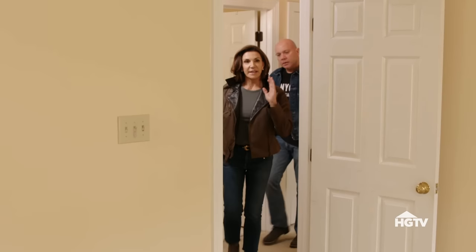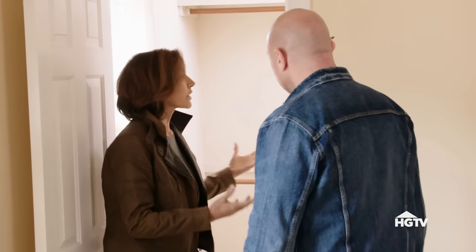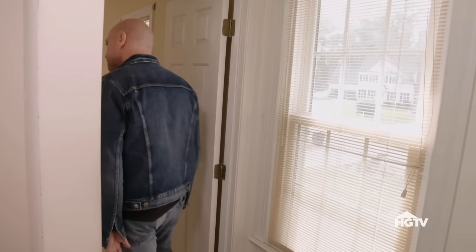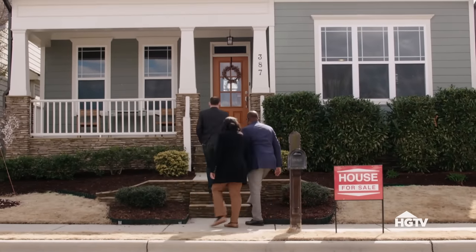All right, and here we get into the master. Lori needs a proper closet, and this doesn't do it. I don't think the space is so bad. I just think I have to pull this out and completely redesign it. And then it'll be like a master closet. Yeah. Right. Okay, that's what we're doing on the second floor. That's it.